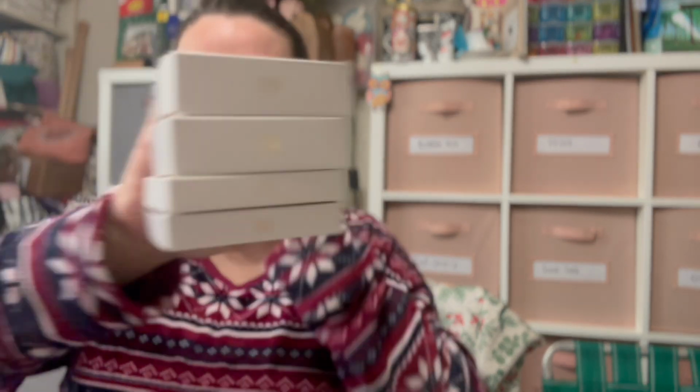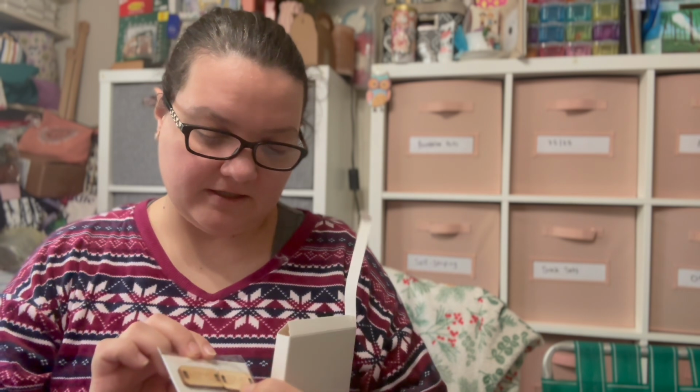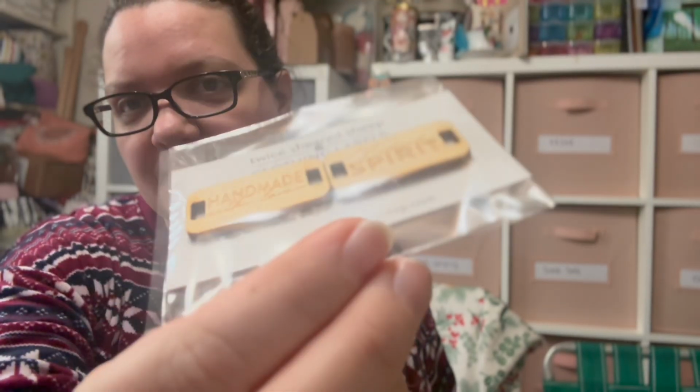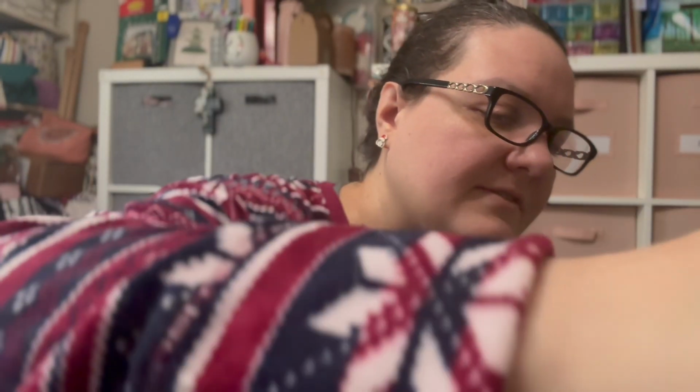Next, let's open the last 4 days of the twice sheared sheep. So, day number 16. Oh, these are, well, it says clothing labels, handmade with love, but they're wooden. To be honest, probably won't use them, but I might pass them on to my mom. See if she wants them. Like I've said before, labels aren't really my thing. I don't really like the look of them on handmade things.